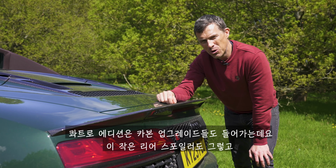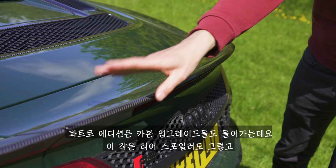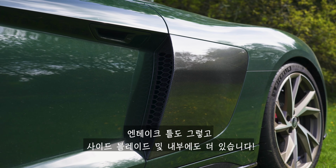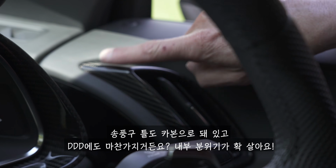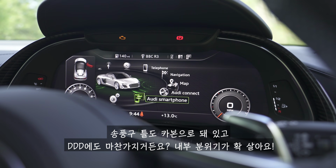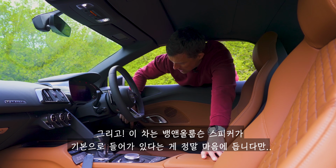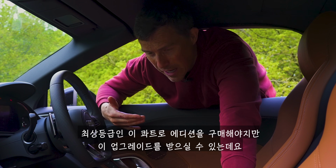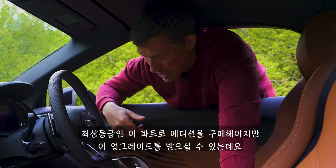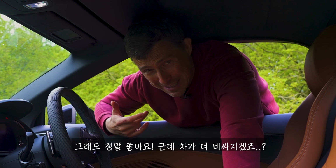The Quattro edition also gets some carbon fibre upgrades, such as on this little rear spoiler, round the air intakes, on the side blades, and some more inside. Round these air vents, and these air vents, and the digital driver's display as well, and it helps lift the cabin. I also like the fact that this car comes as standard with a Bang & Olufsen stereo, though you do need this range-topping Quattro edition version to get that upgrade. It's lovely though. However, it all adds to the price.